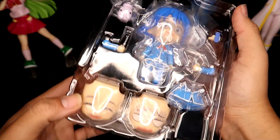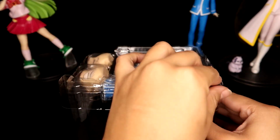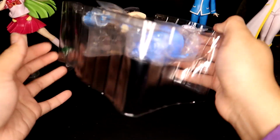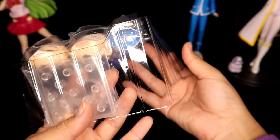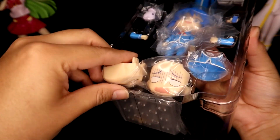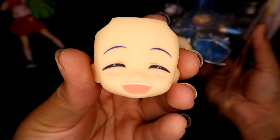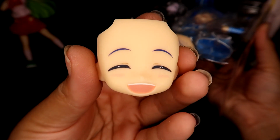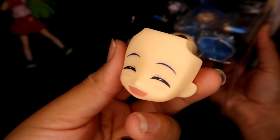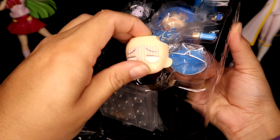Here is Iruma. Oh my gosh. They've made this very compact, which is appreciated. So his base is inside, but he comes with 2 extra faces. Here is the first one. So cute. Definitely need a smiling Iruma face for your Iruma figure. He smiles way too often not to.